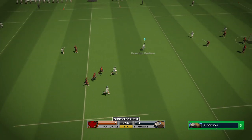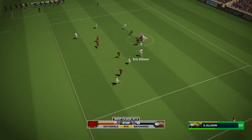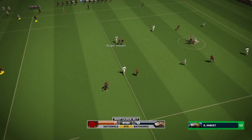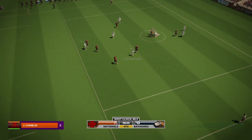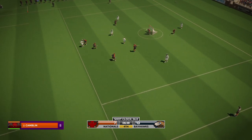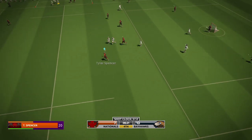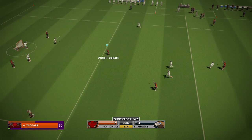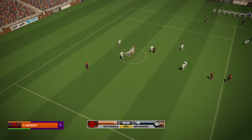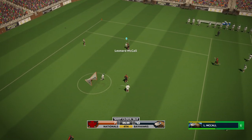Dodson. Ellison. Ball stop center. Here's a take. The ball goes to the ground. The home team recover it. They'll be looking for the fast break. Push, help. Ball side left. Takes the shot and wide. Clear. The call.